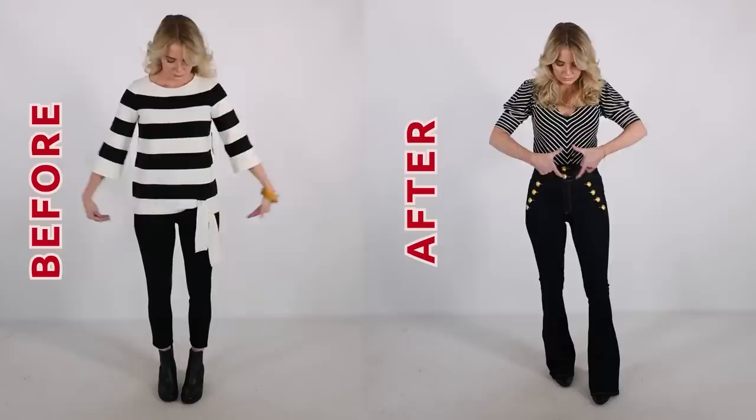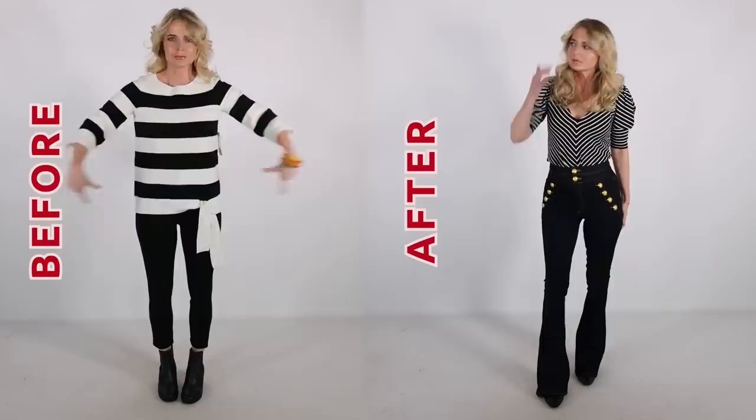If you have a tummy and you can't tuck in your top, then just wear your top out. And again, those diagonal stripes are going to be minimizing instead of actually adding volume. One other quick note about the difference between this top on the left and this top on the right. The after top, the one by Frame, has not only that V-neck, which is more elongating and slimming and more flattering, it also has a skinnier stripe.